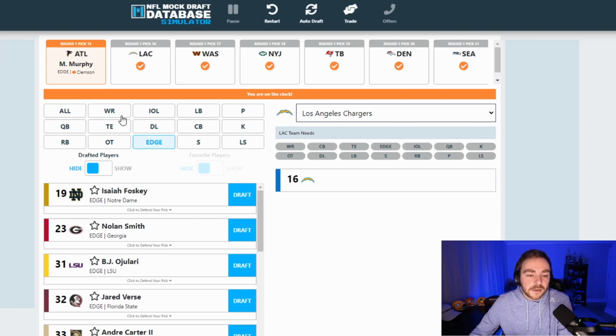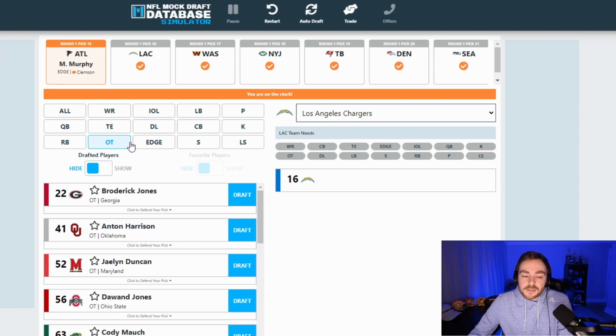Chargers at 16. This one was tough as well. I think they can go corner here. I think J.C. Jackson, it hurts to see him go down with a potentially major injury. Tackle makes sense, but Jamari Saller's been playing well. Maybe they flip him over to the right side, which isn't an easy thing to do. But, you're probably going to, again, if you take one of these guys top 3, they're flipping over to the right side as well. So, I'm going to do this.